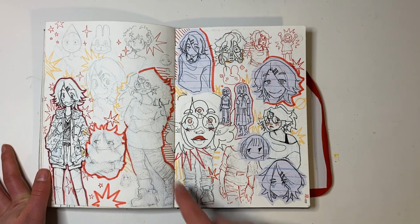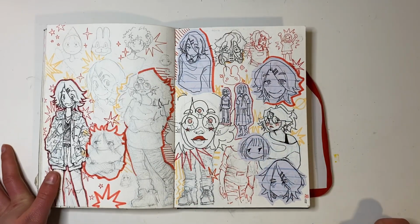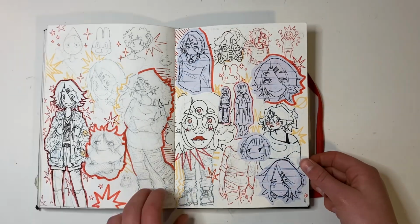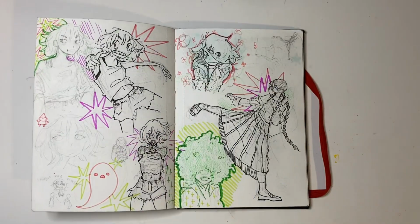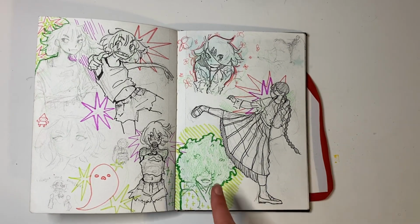And I love this character, came up with her on this page as well, and I think she turned out pretty well. I like the stars and the use of red I used on this page. I take it back, this is the worst page in the sketchbook. It is horrible and I hate it, and this is the only good drawing.